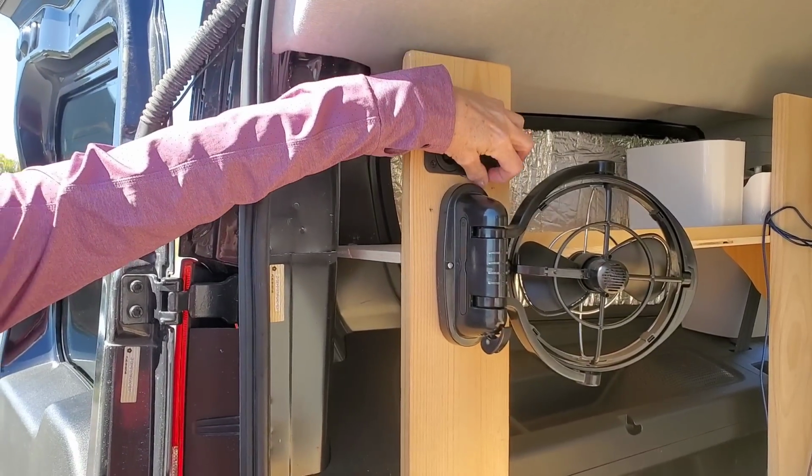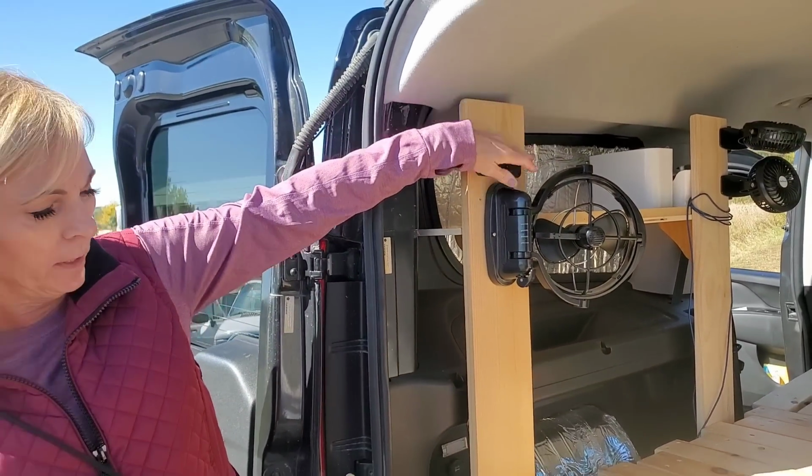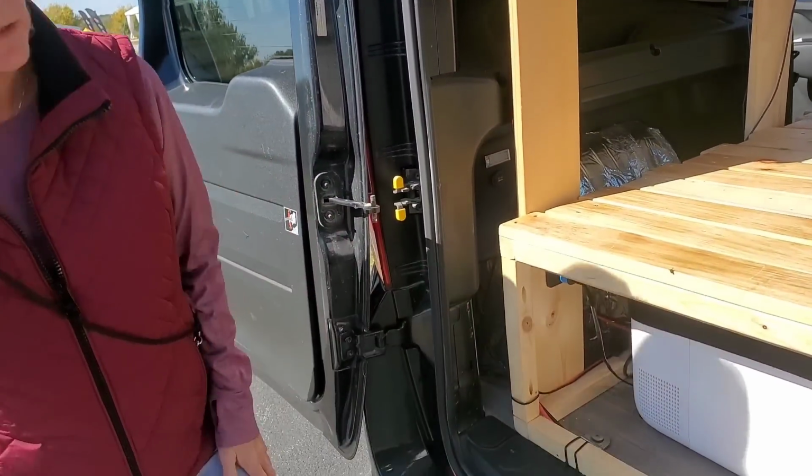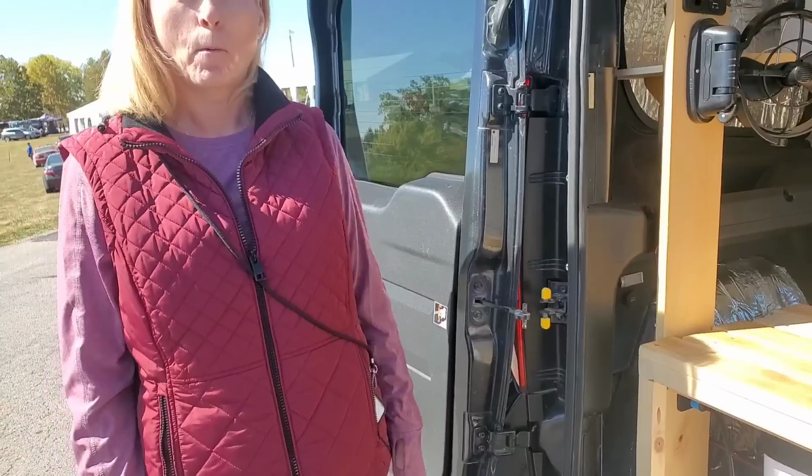The cigarette lighter adapter, that's for my electric blanket when I get cold. And my fans and phone there. And then I have another one down here that I plug the fridge into. And it all runs off the Jackery.